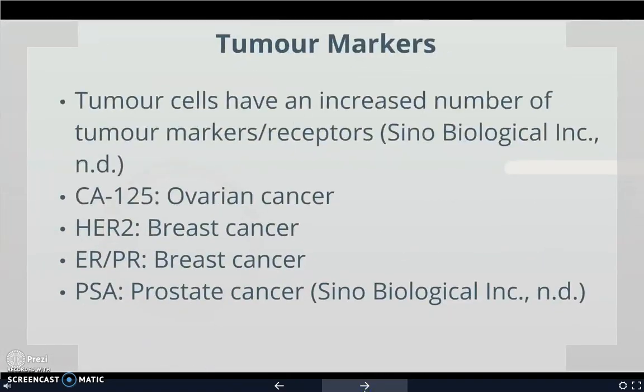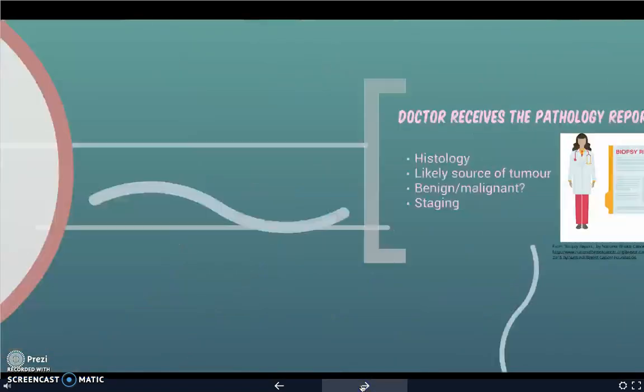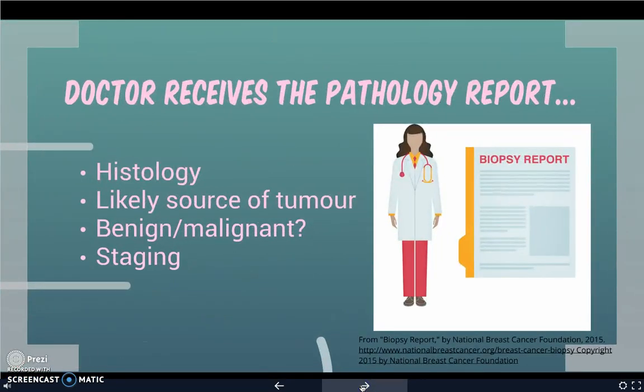Normal cells express tumor markers. However, tumor cells will have an increased number of these markers. These markers are specific to the type of cancer. For example, CA125 is specific for ovarian cancer, HER2, estrogen and progesterone receptors for breast cancer, and PSA for prostate cancer.